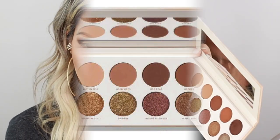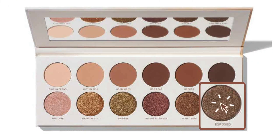Ooh, that is such a beautiful color. That Cinnamon Roll is one of the best chocolate browns I have ever worked with. Wow, and this is an $18 palette. This is a fantastic palette, you guys. All right, we're gonna take this last color right here, Exposed. So pretty. That is beautiful.